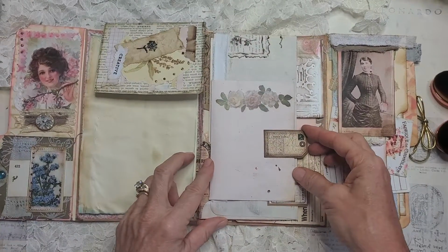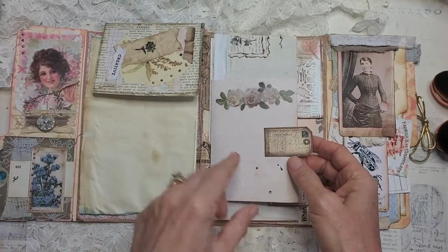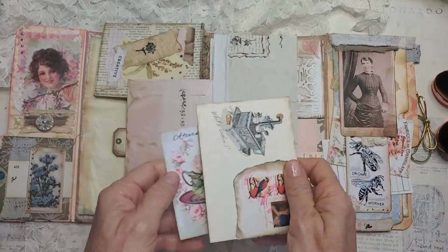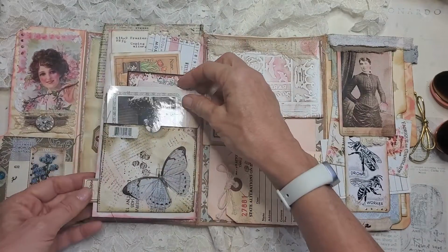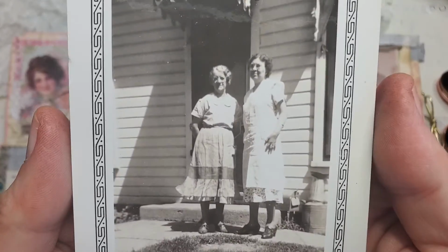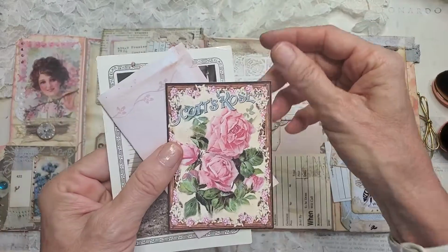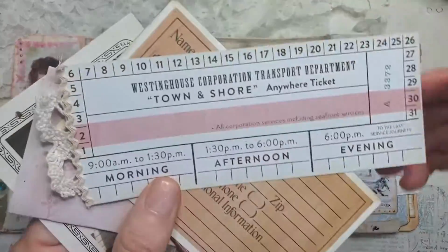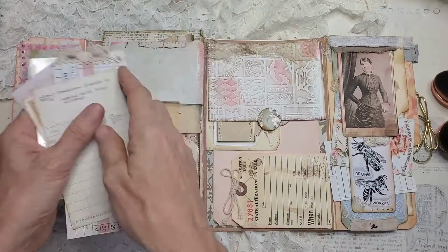All right, section number 2, we have a flip here and we have a flip here. So this section is an envelope, and inside the envelope we have some lovely little items tucked in here, some stamps and journaling cards, places to write. And this is to indicate this turns. And here we have an envelope. This is a lovely little picture of ladies and some note paper to write on, and a journaling card, and another little journaling card, an address card. Here's a ticket to anywhere, and here is a vintage library card, and that's everything there.